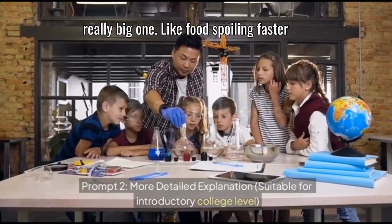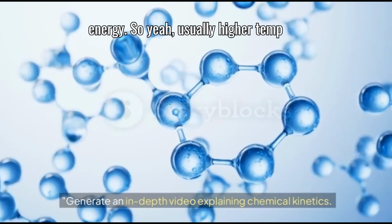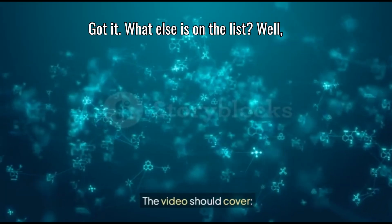That's a big one. Yeah, a really big one. Like food spoiling faster when it's warm. Exactly. Turn up the heat. Molecules move faster, they collide more often, and they collide with more energy. So usually higher temperature means a faster reaction. Significantly faster, often. More energetic collisions. Got it. What else is on the list?